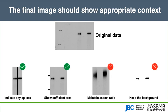Maintain the aspect ratio of your image. Stretching or compressing in just one direction doesn't treat your pixels equally. Finally, don't eliminate the background. Background is a sign of true biological data.